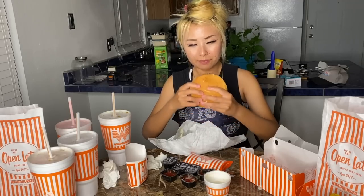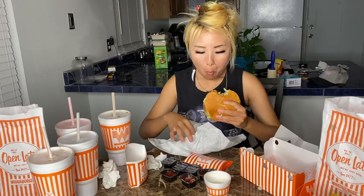Moment of truth. The Whataburger burger. Double meat. All right, here we go. I prefer In-N-Out. Yeah, I prefer In-N-Out. It's good. It's good, don't get me wrong, it's good. I would prefer this more than a Whopper at Burger King or a Big Mac at McDonald's any day.